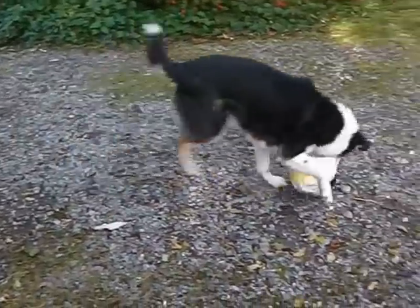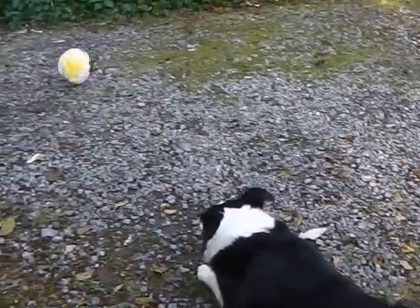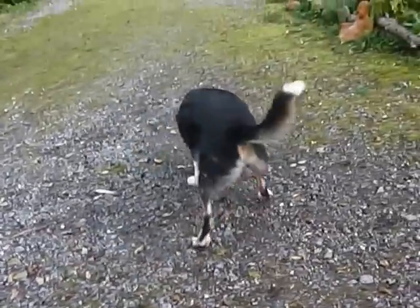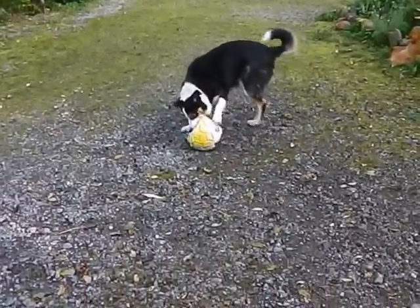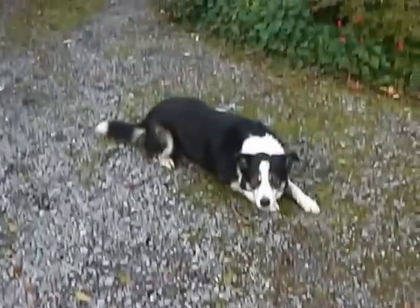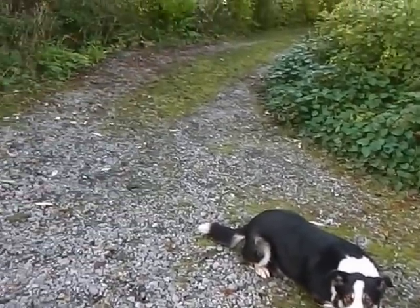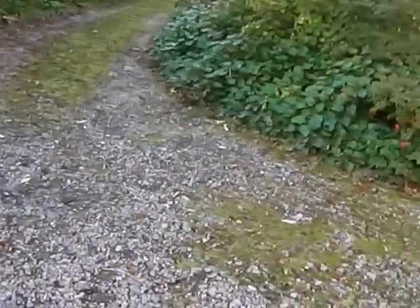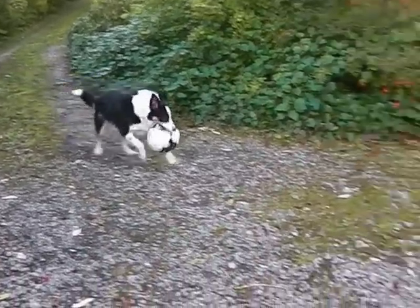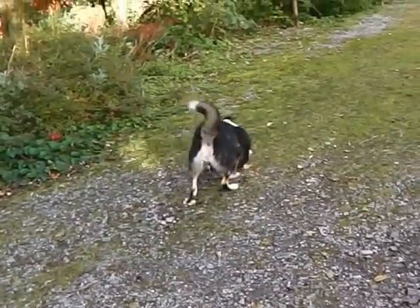Sorry, I wasn't pointing the camera there. There we go. Jack, come here. Good boy, good boy. Drop. No. See how he plays? He'll actually push the ball off down the drive, wait for a few seconds and then go and fetch it. Come here. That's it, good boy. Good boy. Now. Ready? So he's discovered the joys of playing football.